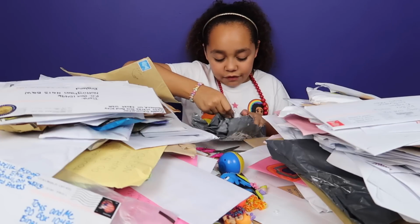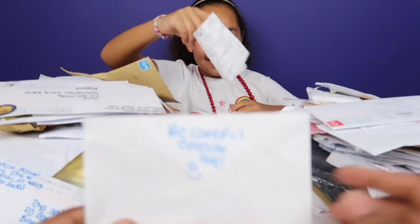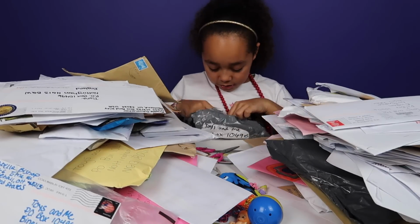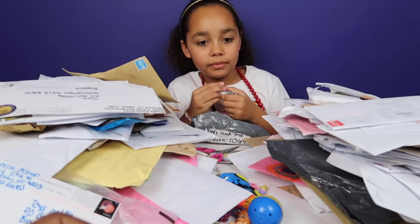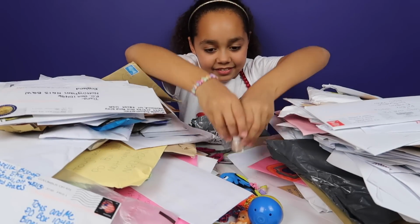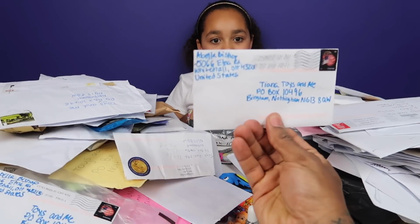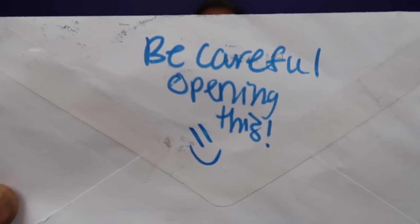And here's my letter for the one. I could smell nail polish and there is nail polish. Right. That's the letter for mine that came with this and then the other surprises are in. Okay. So that was from, let's have a look. That's from Ruby. Thank you, Ruby! And I got some nail polish from her as well. On this letter, Tiana, I think it says, be careful opening this. Wow, be careful opening this.